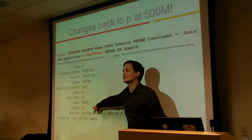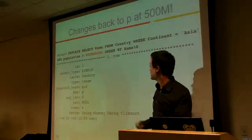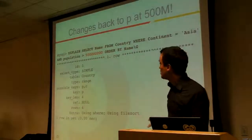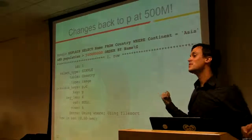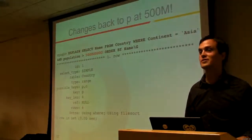Yeah, only 4 rows. It actually turns out there's only 2 rows. This shows you where that experiment goes. I think it's only India and China that are greater than 500 million. But this ends up being cheaper in MySQL's thoughts. It can be wrong. I haven't benchmarked this, but it's hopefully close enough.